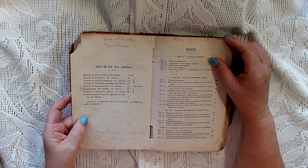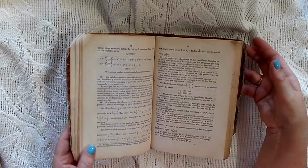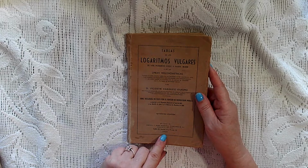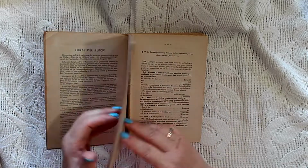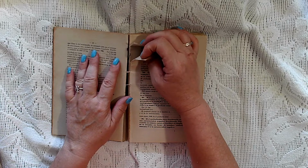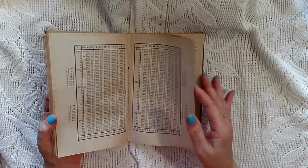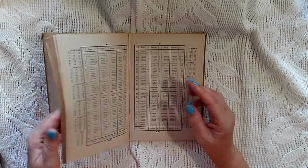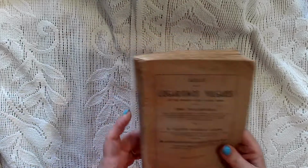Cara Blanca. Cara White? I mean, there's some beautiful writing as well. So there's that one. And then my partner found this one when we were in there, 1945. Logarithms. This has actually been sewn in with separate signatures, as you can see. With all the logarithm tables, do you remember them? I remember them from school. I can't even remember how it worked now. But again, another very old one.